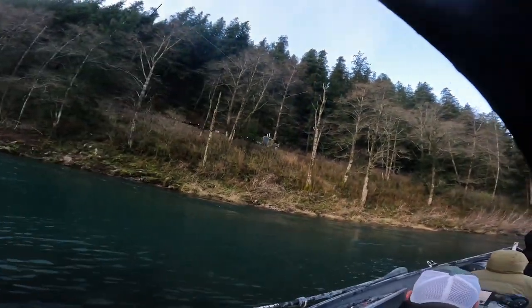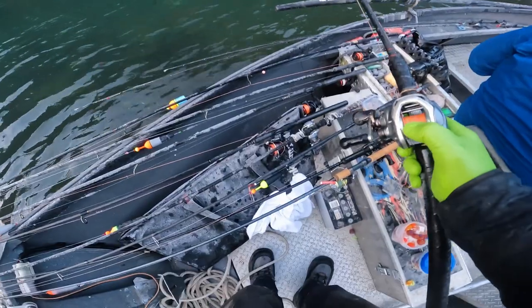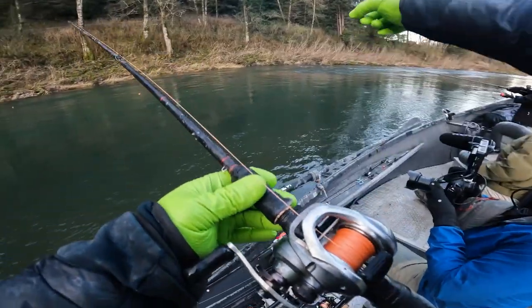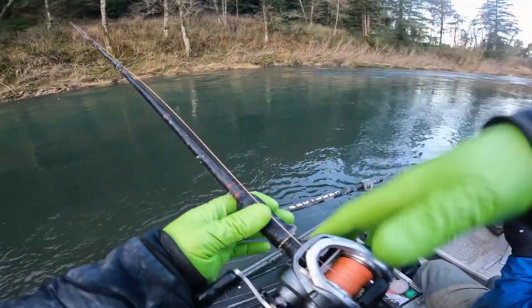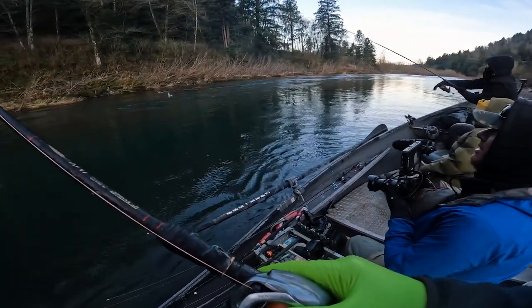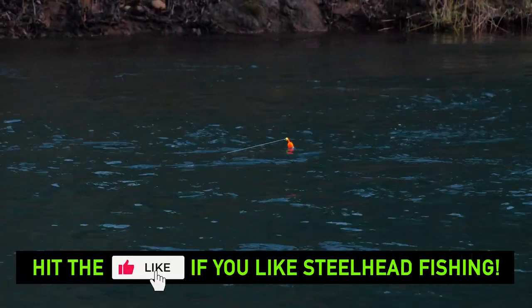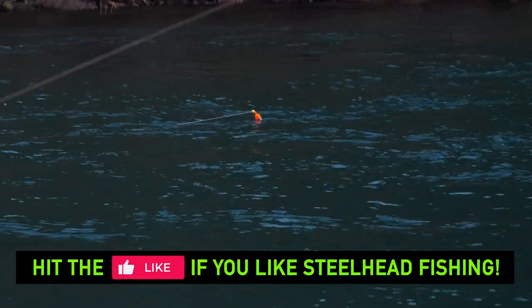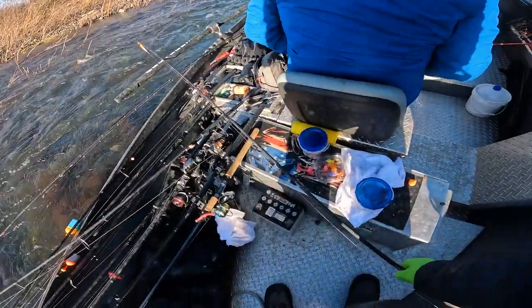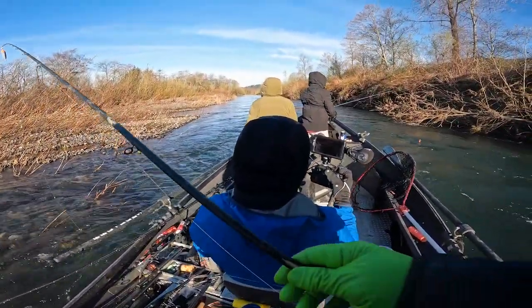Oh my god, he's gone. Okay, reel up, Taku, and you see that boily water right there? Cast right into that. Yep, perfect, right there. Okay, right over there. Basically, just drop it right off the right side right there. Yep, perfect.